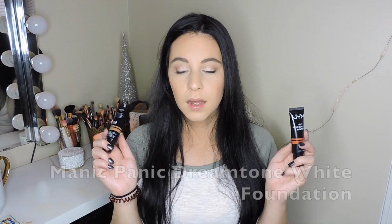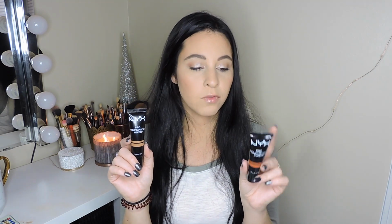But when I want to make the foundation darker, I had been mixing in liquid bronzers, and they were always kind of glittery, or it was too orange, and then I found these. These are the NYX Pro Foundation Mixers. I have one in Warmth and one in Olive. These are perfect for darkening up a foundation or adjusting the tone of a foundation. I think Olive is the best one for me.